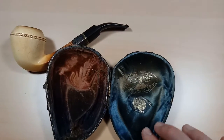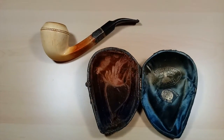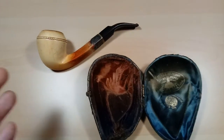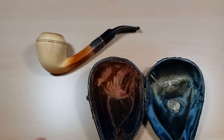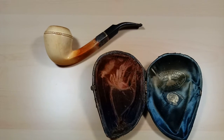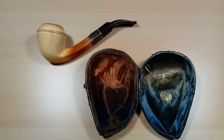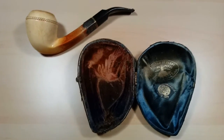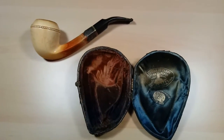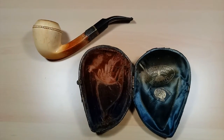So, there's just this history behind this little artifact here that I was able to pick up at an antique shop in the middle of nowhere, in a place I wasn't supposed to stay in the first place. Just sort of serendipitous that I was able to even find this in the first place. But out of all the pipes I have, this one is really my very favorite.